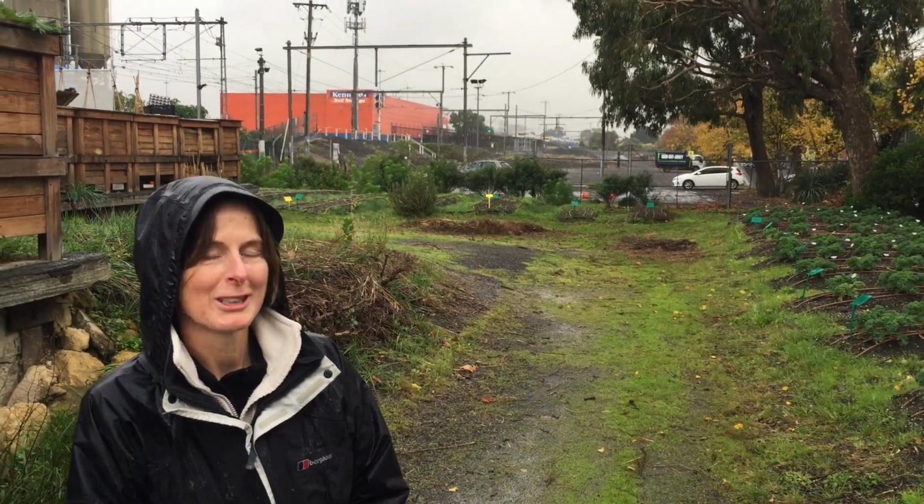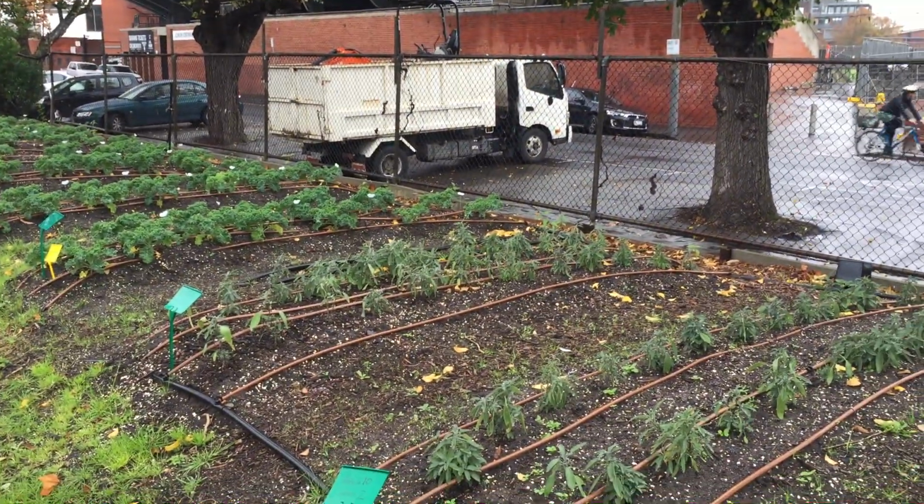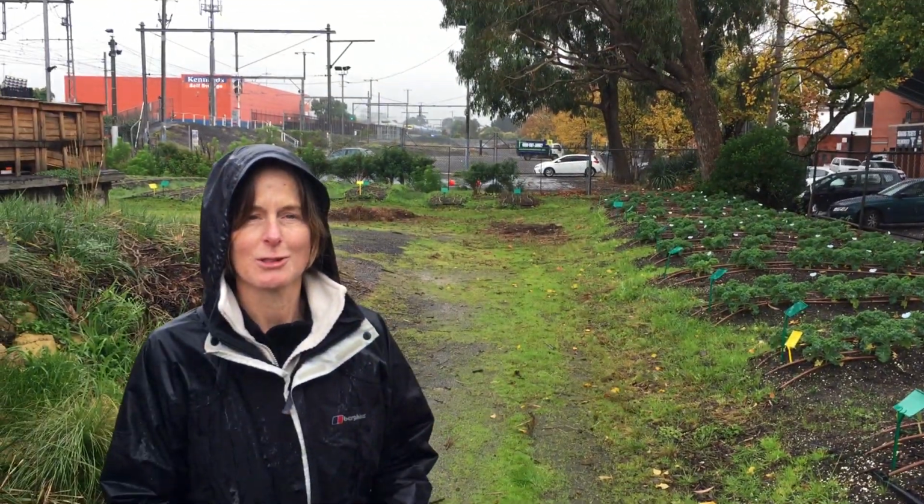Yeah, that's our number one rule here. You cannot step on the beds. So we're always reminding people if we ever see them do that. It's really important, and we've seen the effect of the compaction. It really does reduce the growth.